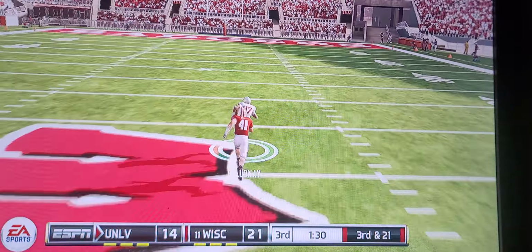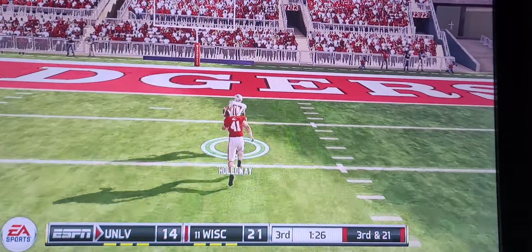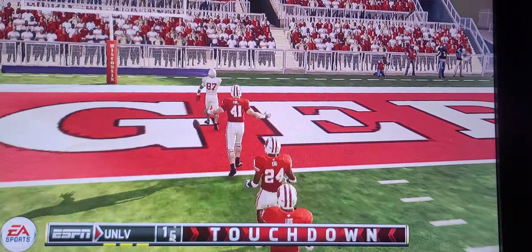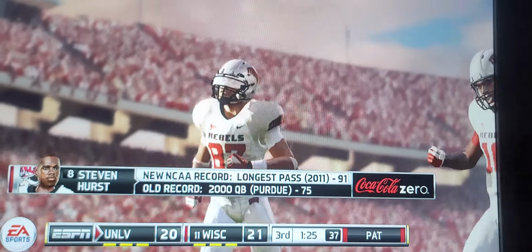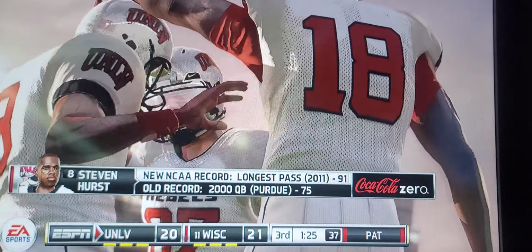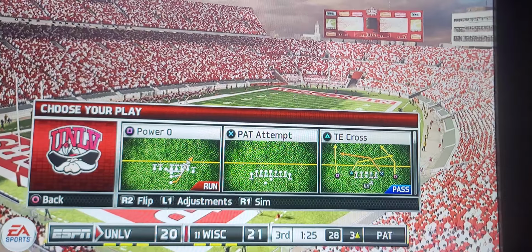As we drop a pass, can he go? Is he fast enough? Is Holloway fast enough? As he is. Touchdown. The Rebels with a touchdown. Let's go.